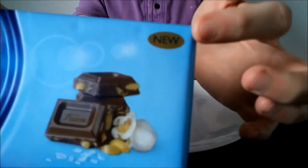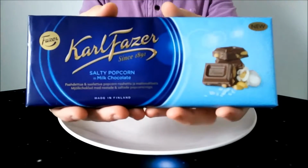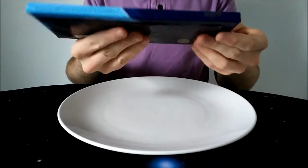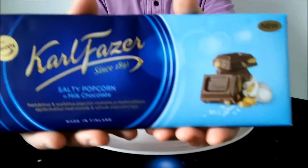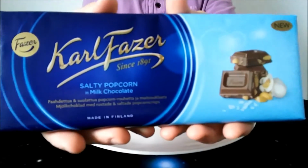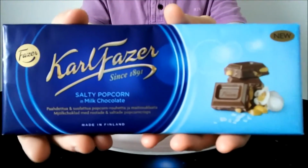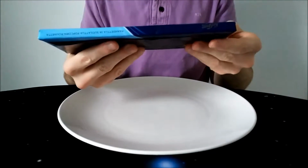It says new on the top. I think I've had this before though, believe it or not. I do like these chocolates, so I do try to get hold of them whenever I can. Looks quite nice really. And the popcorn's, I wouldn't say it's the new salted caramel, but there's definitely been a few popcorn chocolates that I've seen recently, or at least one other anyway, so maybe not a few, but you know. There we go. So yes, quite nice.